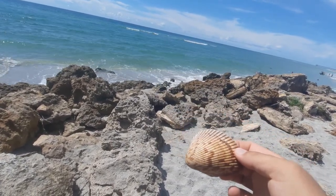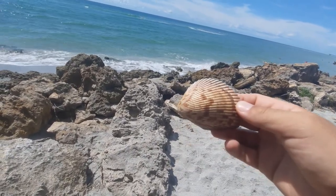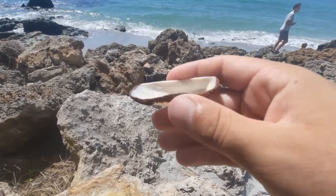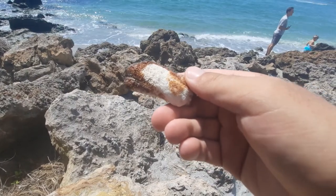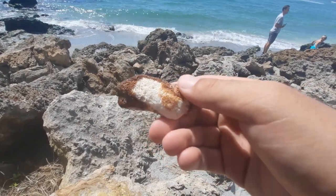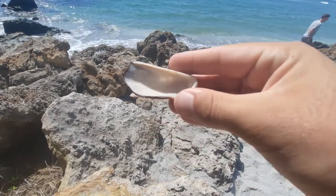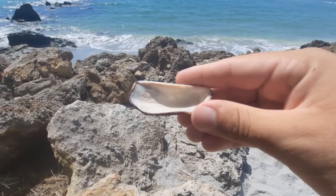So now I'm going to show you guys the next specimen. So here we go. Alrighty, so our next feature, which is another type of bivalve, is something called a turkey wing, also known as a zebra arc. It's essentially what these are classified as. They're a type of arc.